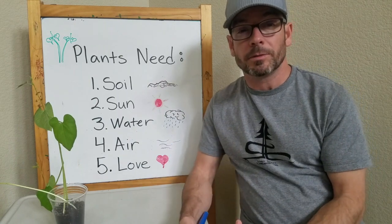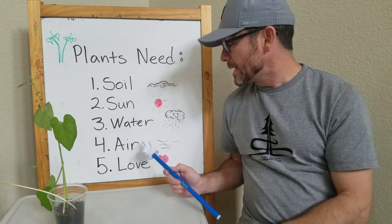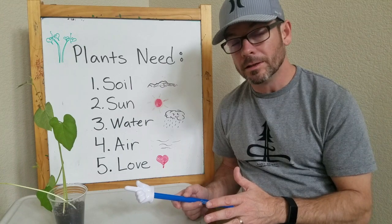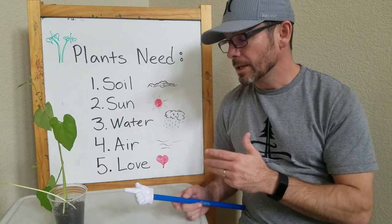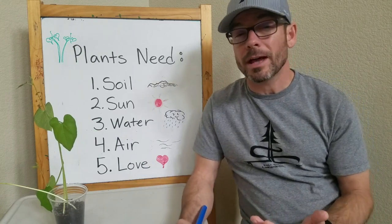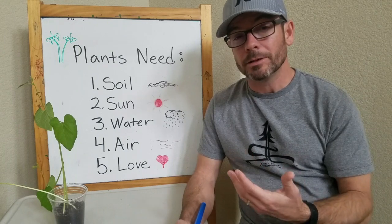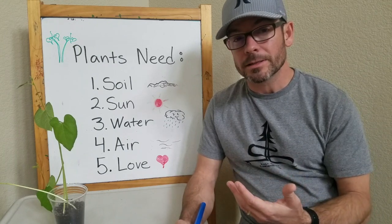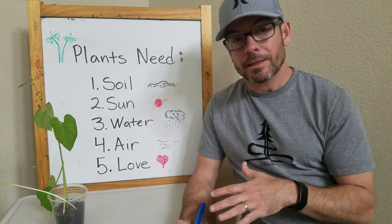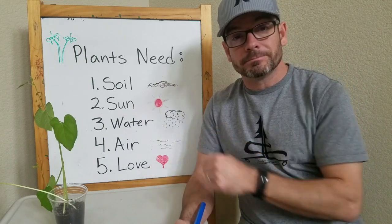Now, there's a couple of different places that plants can get water from. We'll talk about that too. Plants need air. Now, I haven't talked too much about that. I'm not going to go into a whole lot of detail. We're going to be focusing on the other things in addition to this one right here. Plants need love. And all that means is plants can do better with our help. We play a big role in how the plants around us do. So, without saying anything further, let's go outside and get into these other things.